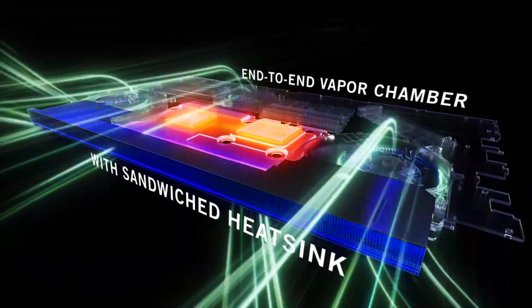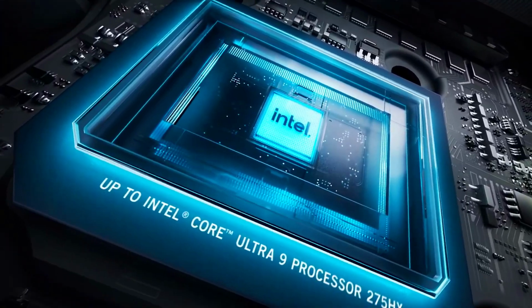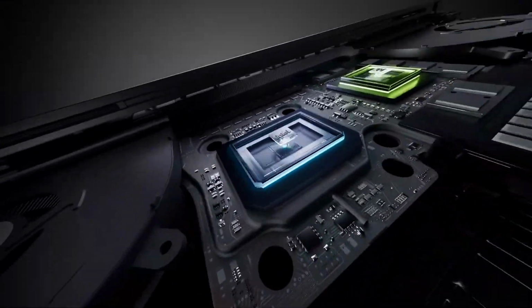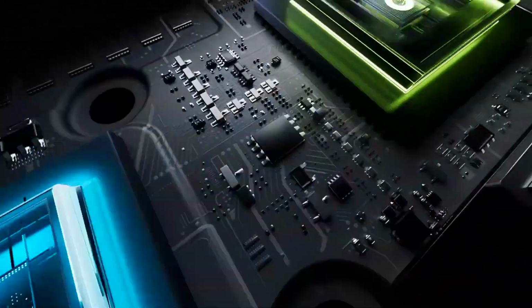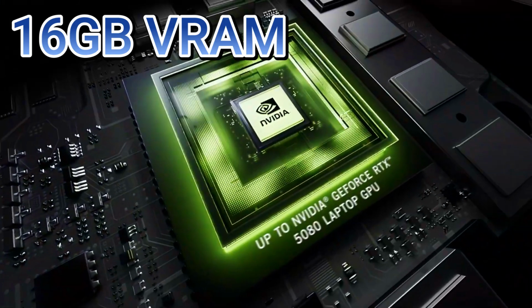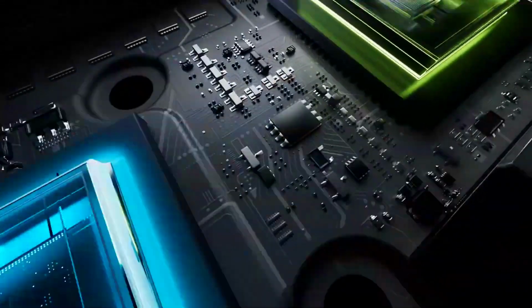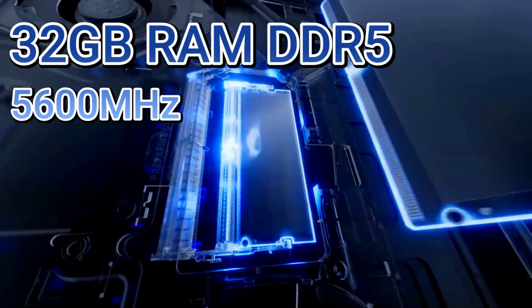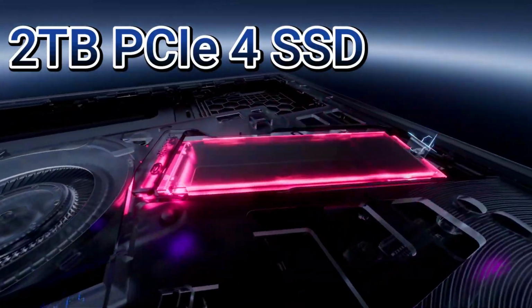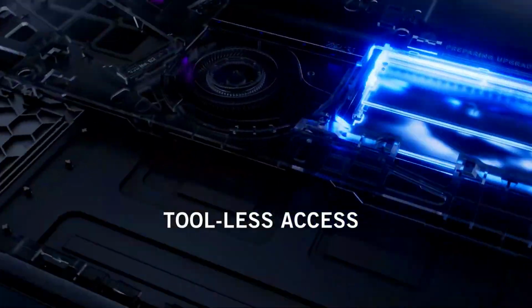Under the hood, it's powered by the Intel Core Ultra 9 processor 275HX, which has 24 cores and can boost up to 5.4 GHz. It also features an Intel AI Boost NPU for enhanced AI performance. For graphics, it comes with the NVIDIA GeForce RTX 5080 with 16GB of GDDR7 VRAM, delivering ray tracing and DLSS 4 for stunning visuals. It has 32GB of DDR5 RAM running at 5600 MHz and a 2TB PCIe 4 NVMe SSD, ensuring lightning fast load times and smooth performance.